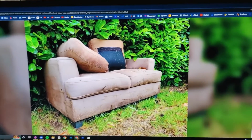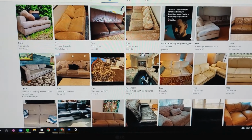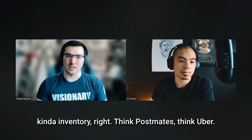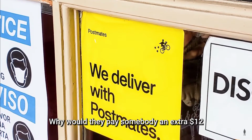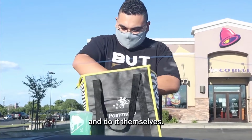I just posted this a few minutes ago and I'm already buried by all these other free couches. So why don't people just pick up these cheap used couches themselves? How do flippers get so much business and make so much profit? Right, absolutely. So if you look at the model of today's inventory, think Postmates, think Uber. Why would they pay somebody an extra $12 to go pick them up a burger when they could just get in the car and do it themselves?